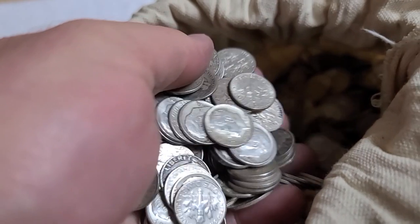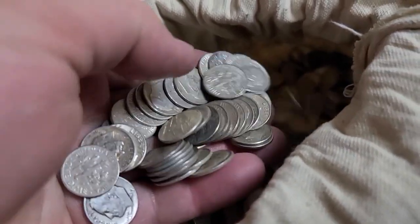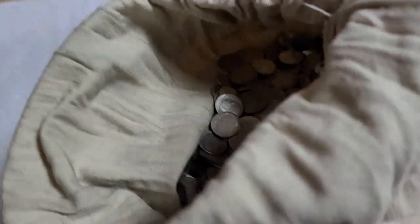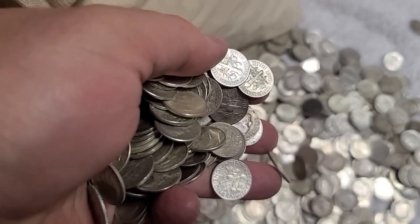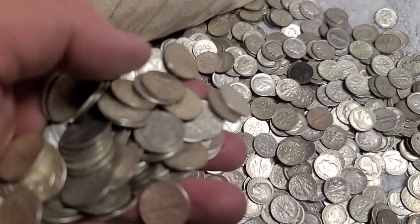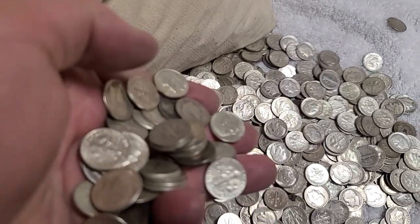There's more Mercury, so that's good. With Mercuries, you can get a little bit of premium out of them. Not a lot. Dimes in general, though, probably are not everyone's favorite. For sure, half dollars. If you're buying 90% silver, that's what most people want. I'm going to take a few out here and we're going to see what we have. It does look like there's a fair amount of Mercury dimes here though. I've got to like that. So that's good news.